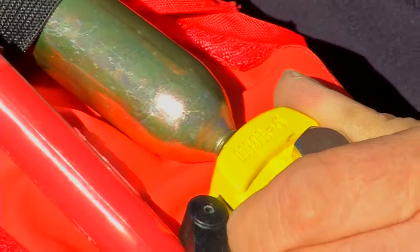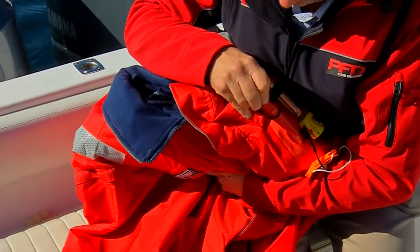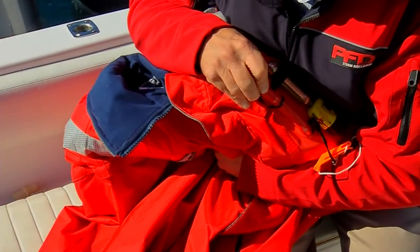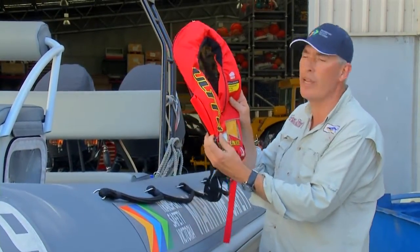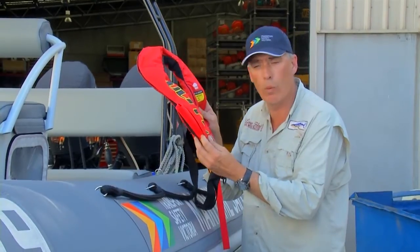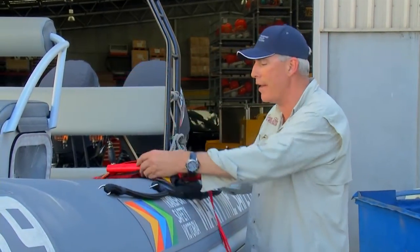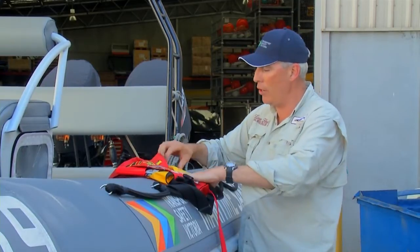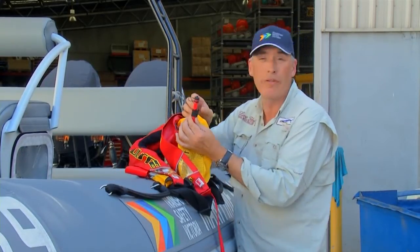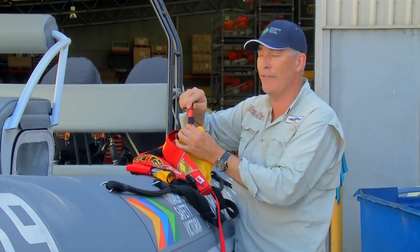Once you're happy that the mechanical bits are in good order, there's another simple test you can do at home. All right, so your inflatable life jacket's a bit like a balloon or a lilo or something like that. If it's got a hole in it, it won't work properly, and there is an easy way to test that. If you open it up, inside here you will find the bladder, and on this one it has, and on all of them in actual fact, there is an oral inflation tube.